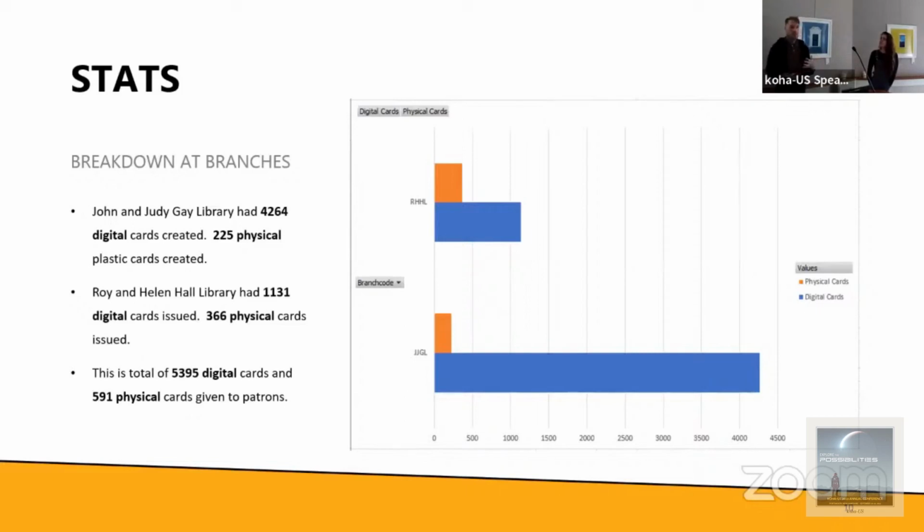But you can see that this is only for newly created patron cards. This is not for renewed cards or any of that kind of stuff, just an overall breakdown of newly created cards. Because we're using 2 different barcodes, we can quickly see which ones are being issued older 2998 cards and which ones are using 1998 cards. So you can see that it is a huge gap that we have.